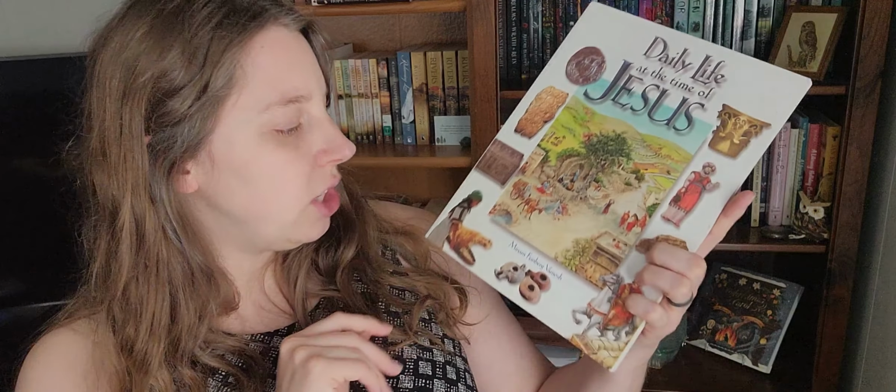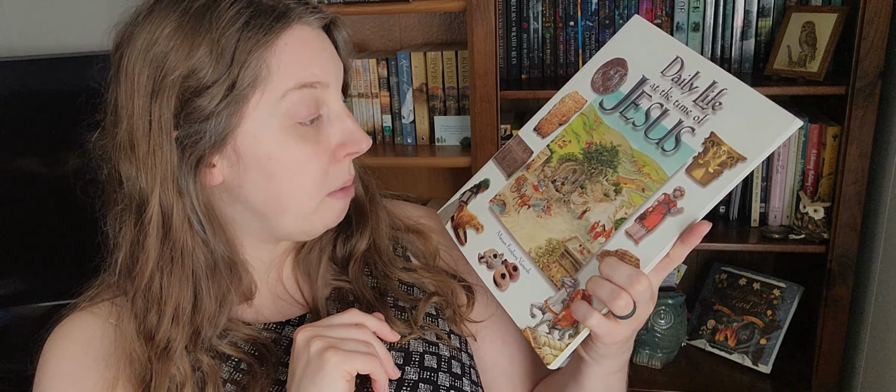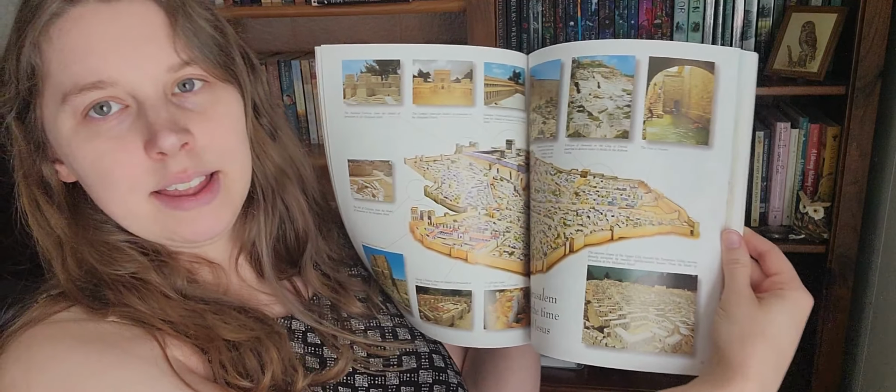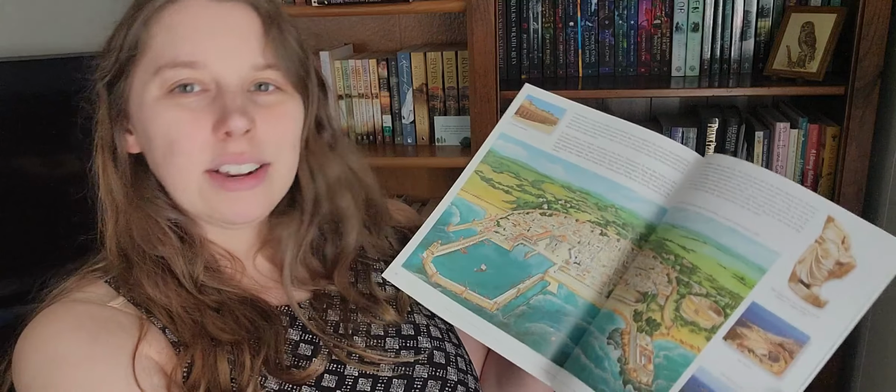And then I have another nonfiction book I wanted to share that I picked up at a thrift store, just completely by accident. Ran across it. And it is Daily Life at the Time of Jesus by Miriam Feinberg Vamos. And it has lots of pictures and maps and diagrams, and I just thought that this would be very cool. It does have a satellite map of the Holy Land, and I just thought it would be something helpful to bring context to the Bible.